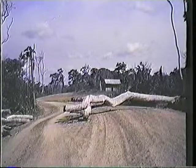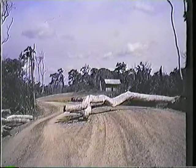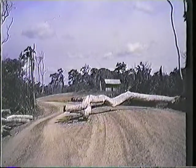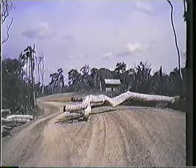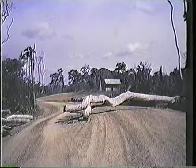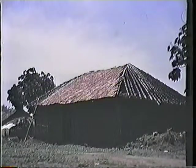This tree fell over the road on the way to Manna River, and they just sawed off enough to let the cars get by. And it's been lying here for a long time. Well, here again you can see how these houses are built, out of poles and mud.